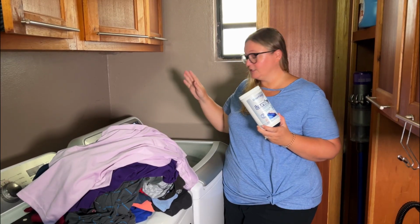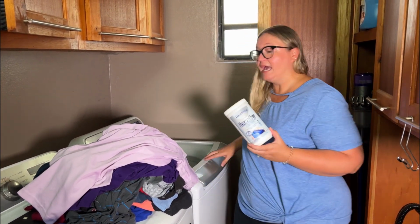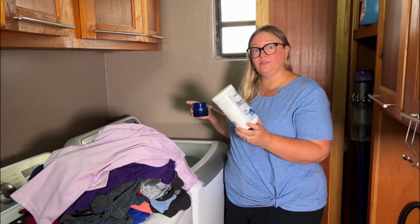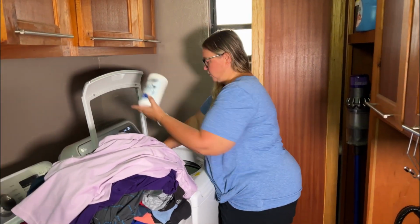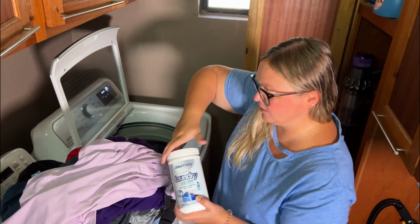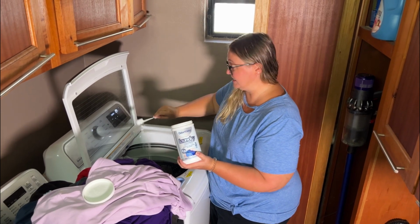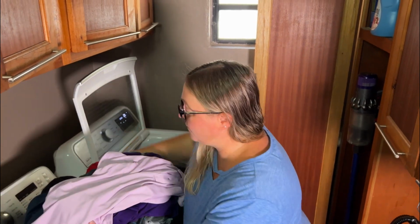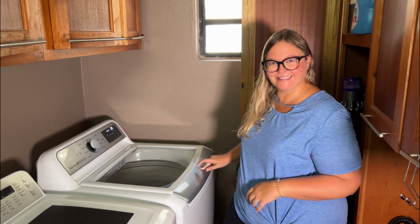So the directions say to start filling up your tub, and then now we are going to stop it, and we are going to add our regular laundry detergent and a scoop of the additive, and then we are going to add in our clothing. So we're gonna go ahead and do that and open this up, check it out inside. And the great thing is that it comes with the scooper for you, so it makes it nice and easy. So we're just gonna add that in there, and then we are just gonna pop our clothing in and hope for the best.